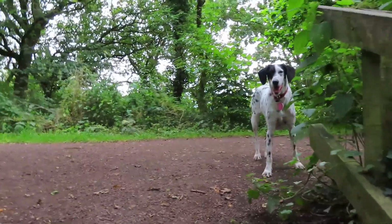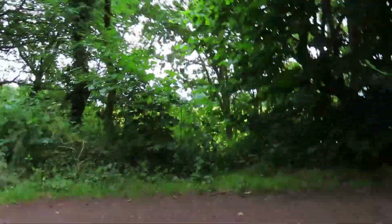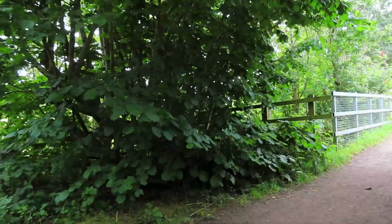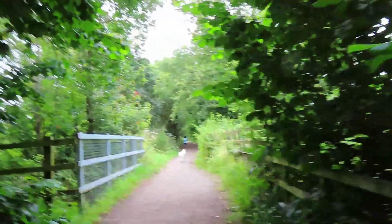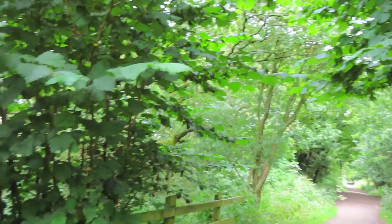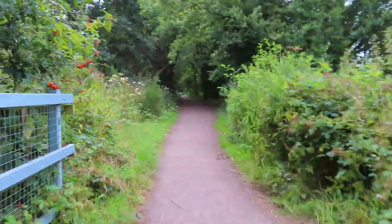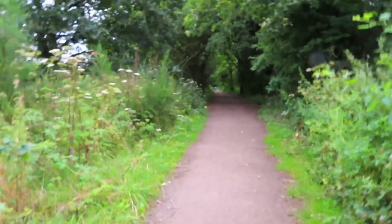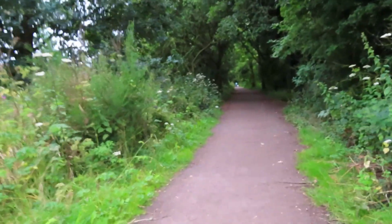A nice dog to meet us. This sign is trying to highlight where you are, because again, I know people who come here for months and months and missed it. So if you come to this bridge like this, it's just there and you've gone past it. So we're back on the main trail, having been to the meadow.